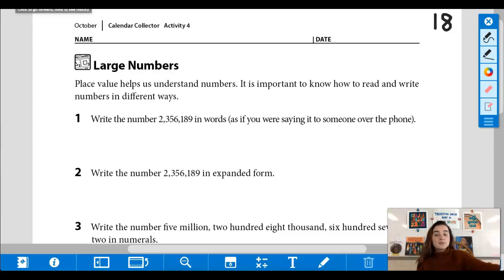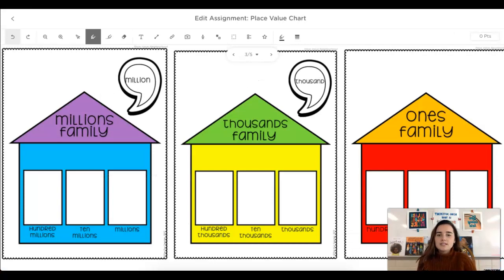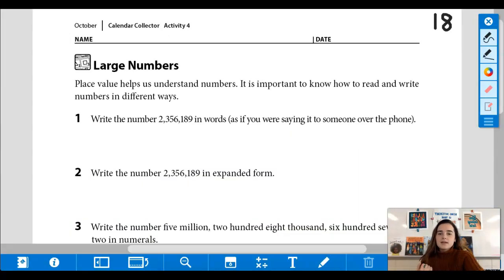Number 1 is asking you to write the number 2,356,189 in words, as if you were saying it to someone over the phone. Let's take a look at our different place value families so that we can learn how to say these numbers out loud. Okay, so I'm going to write this number into our place value families, and I'll show you a trick for saying these huge numbers out loud.